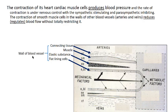Now, in the wall of the blood vessels, we see connective tissue that connects things. We see muscle, and there's more muscle on the arterial side than the venous side. And then we have elastic tissue for the recoil that we were speaking of a while ago, and some elastic tissue in veins. Then all blood vessels, whether arteries, capillaries, or veins, have the same endothelial cell lining, as we can see. There's no muscle or elastic tissue in the capillary, because you have to have exchange.